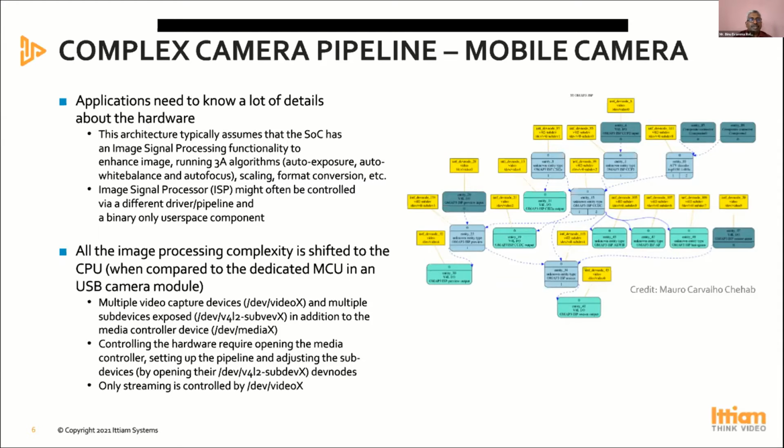So yeah, keeping those aside, coming to the image on the right. This is a diagram for the TI OMAP3, a slightly old SoC which was used some time ago. It is used because this was one of the ones where details were easily available in the public domain. If you see here, there are quite a few yellow boxes representing the device nodes which are exposed by the drivers. There are multiple video capture /dev/video nodes and multiple sub-device nodes exposed in addition to the media controller itself.